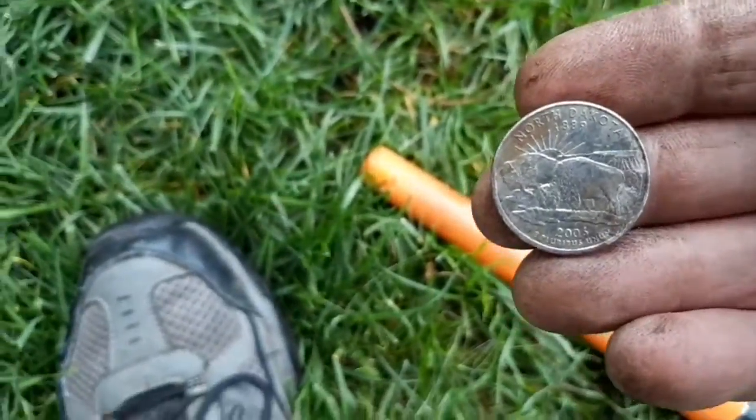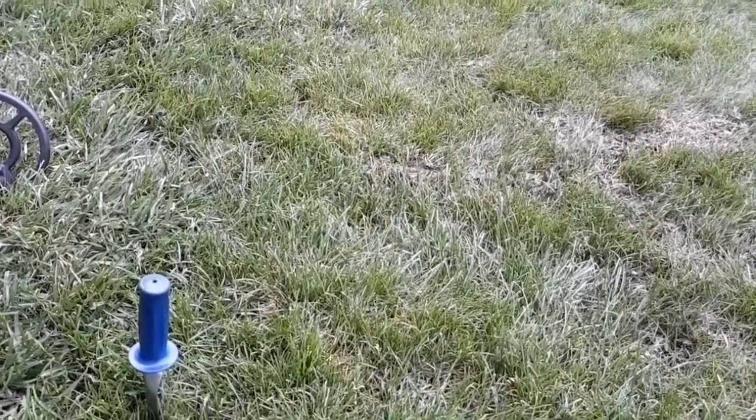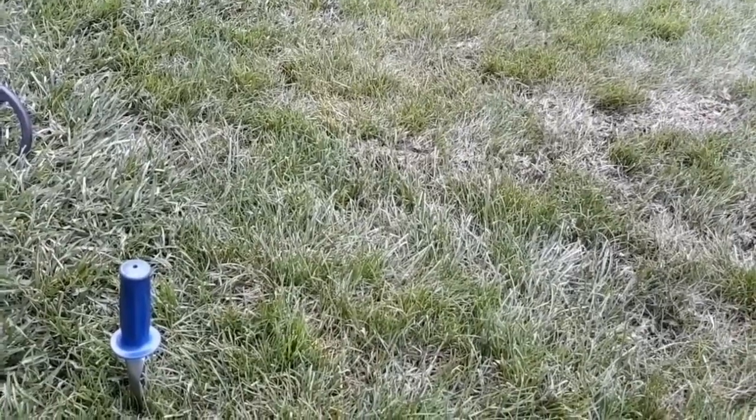Alright, we got us. Sorry, I didn't notice my camera got turned off. That was a 2006 state quarter. So, on to the next dig, guys. We'll see you there.